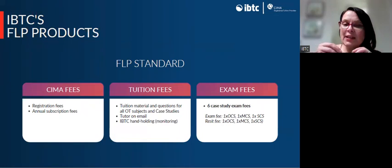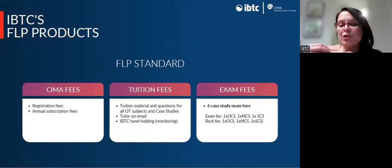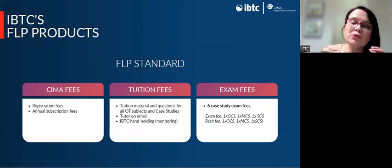For each case study, there is an exam fee and a resit fee. Note that these exam tokens are specific. A management case study exam token can, for instance, not be applied to an operations case study exam.